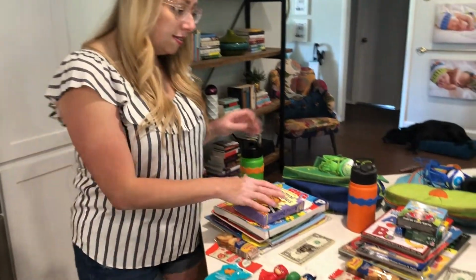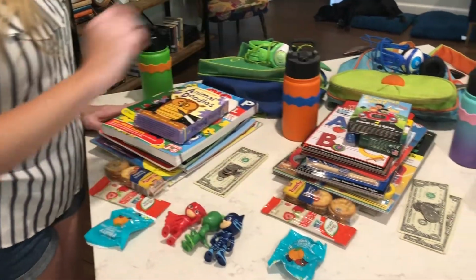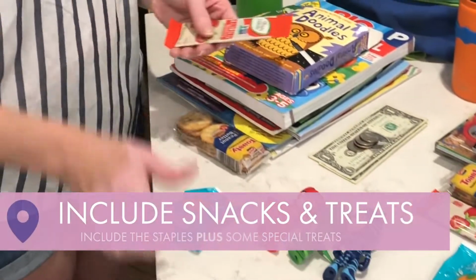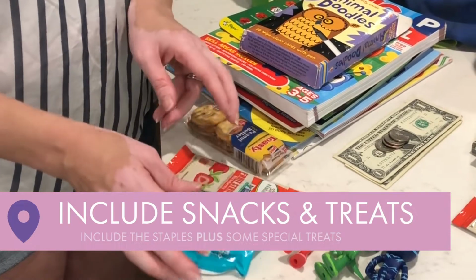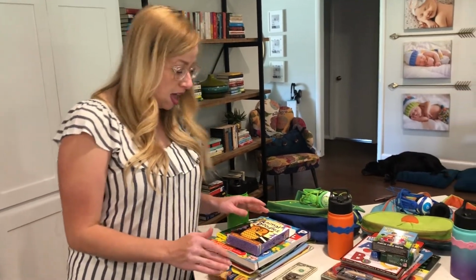And then for the littlest kid, I'll just show you a little bit of what they have. So for snacks, our kids love peanut butter crackers. They don't get fruit snacks and this kind of stuff very often, so that's a super exciting thing for them. That's something that we like to bring out whenever we're running out of time as well.